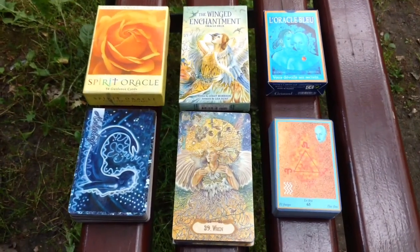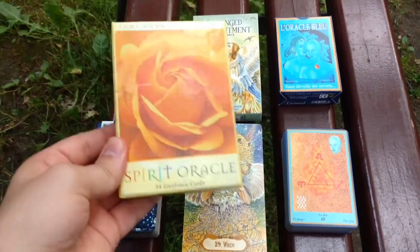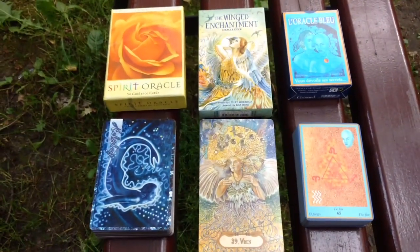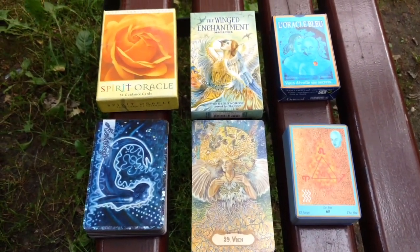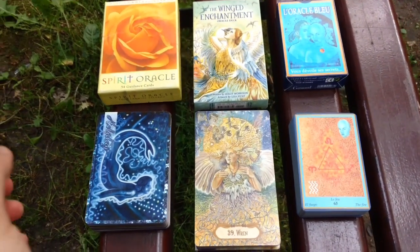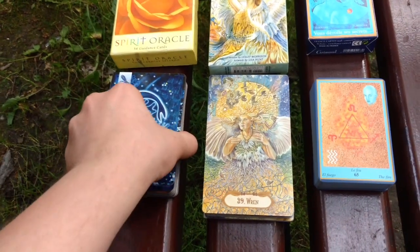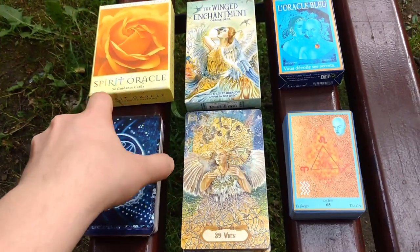So now oracles. My first ever oracle, Spirit Oracle by Toni Carmine Salerno. And I really thought I would never get into oracles at that time. I just bought it because it was cheap used, and I thought, what the hell. And honestly, it's probably one of my most used decks ever. Even in the times I don't do readings, I often do one card draw with this deck.